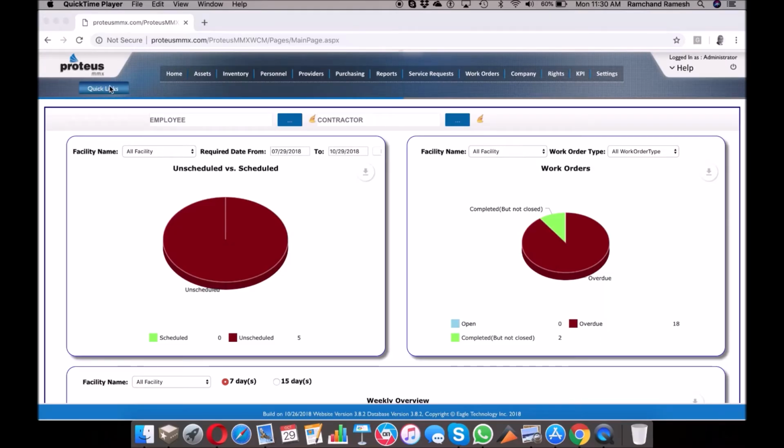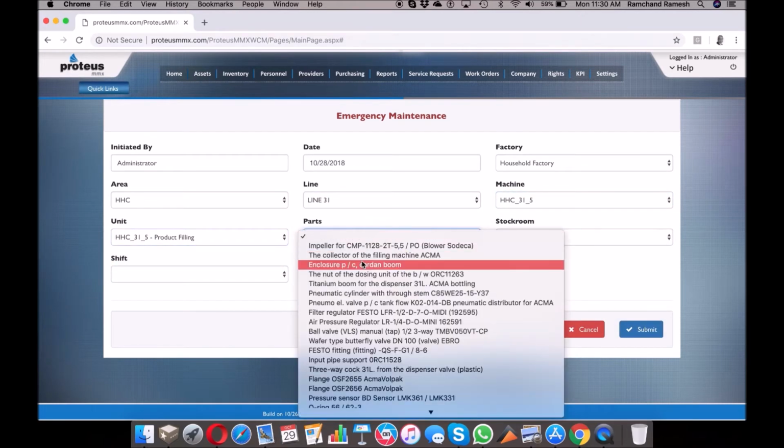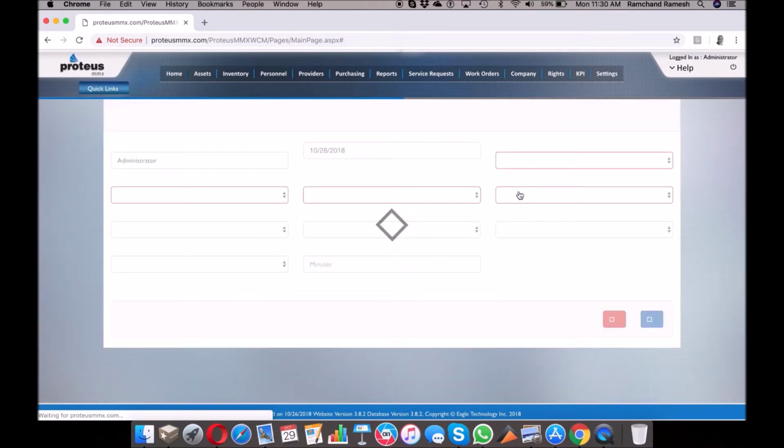To create an emergency work order, you can do that via quick links. Select EWO as the option. And just like creating a tag, you can identify the factory, area, line, specific machine, part of the machine, and the individual part. You can also associate the stock room where the part can be obtained from. The system has the ability to handle multiple stock rooms and an indicative wait time. And a work order is created based on the details of the EWO.